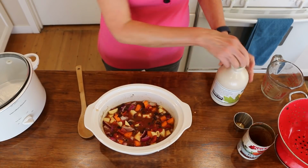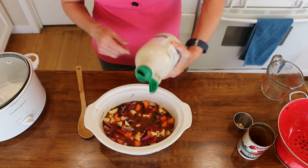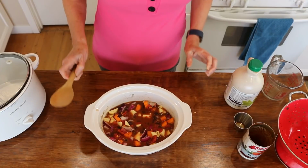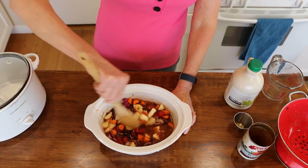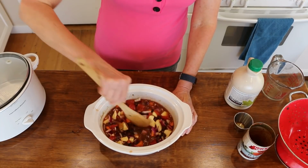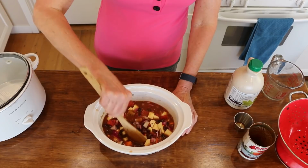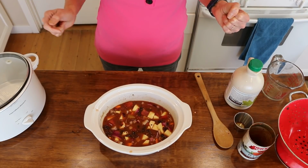Oh, and I almost forgot. A little bit of maple syrup, just to kind of balance out the spicy, and I like the contrast. And you could add other things to this. You could add corn, you could add red peppers. I'm just keeping it simple and old school with our slow cooker.